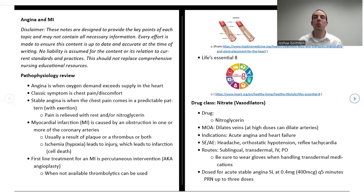Indications are going to be acute angina. We do also use this medication for heart failure. The side effects of this medication, all vasodilators have all of these same side effects: the headache, the orthostatic hypotension, the reflex tachycardia. Remember, you've probably heard me say this before. Anytime you see orthostatic hypotension, that means always educate your patient not to suddenly get up from a seated position, but rather get up slowly. And this medication is available in 4 different routes: sublingual, transdermal, IV, and PO.